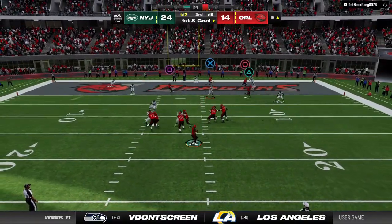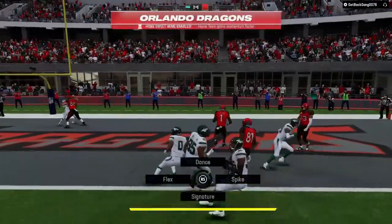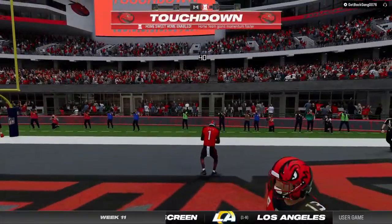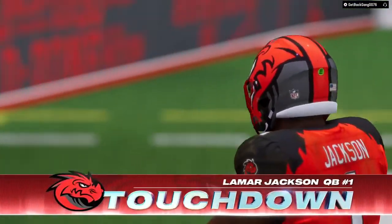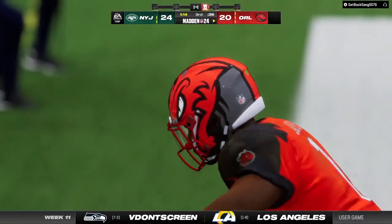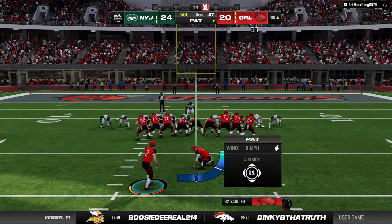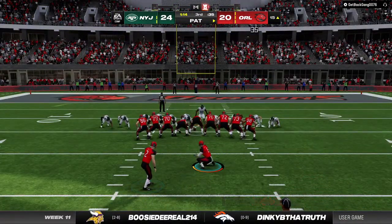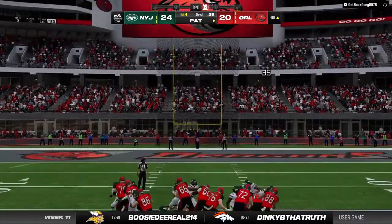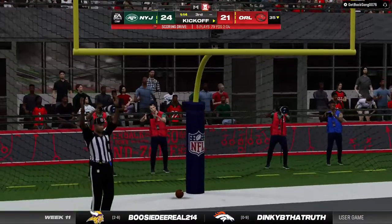Throwing is Jackson. Eluding the pressure, right. And he will take this one in for a touchdown. Lamar Jackson, a 9-yard touchdown run. And the Ravens are back within a score. Here's Bass now for the extra point. It's up and good, and this now becomes a 24-21 ball game.